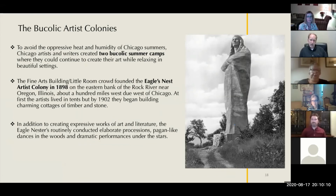Taft's cottage was quite large, and Taft developed and designed the Black Hawk statue that you see here that dominates the bank over the eastern bank of the Rock River and looks out over the river. It's about 60 feet high. You can see this sculpture from several miles away. It's quite impressive as you first encounter it on the roads nearby.